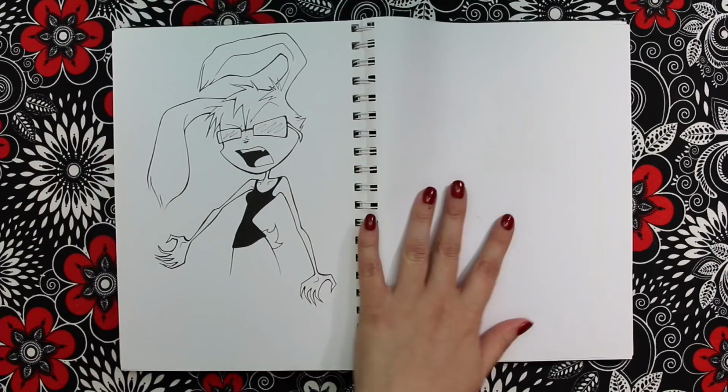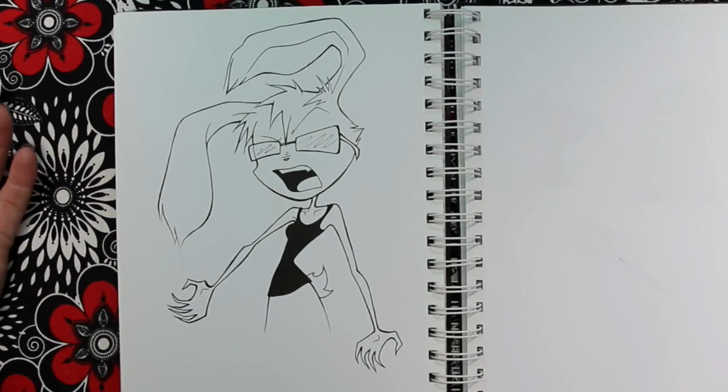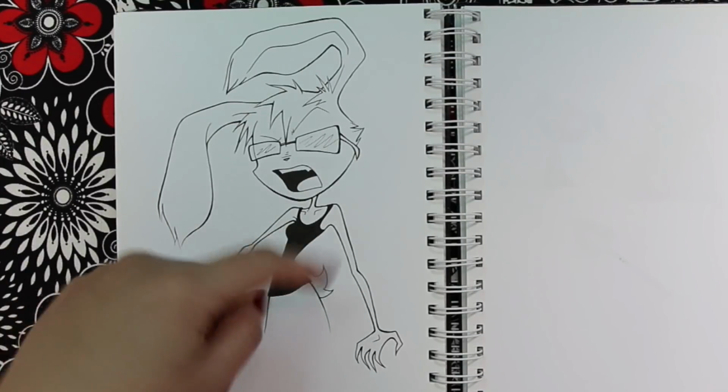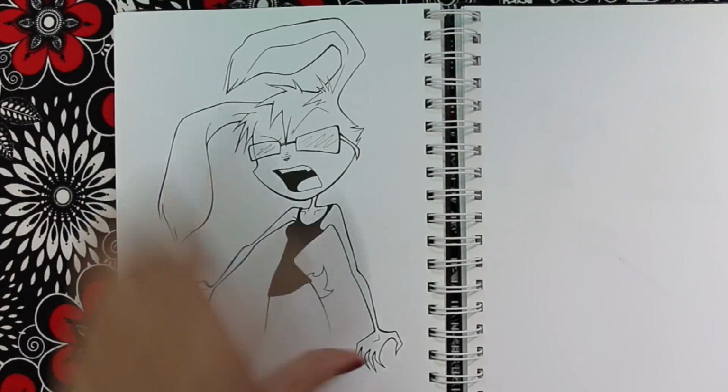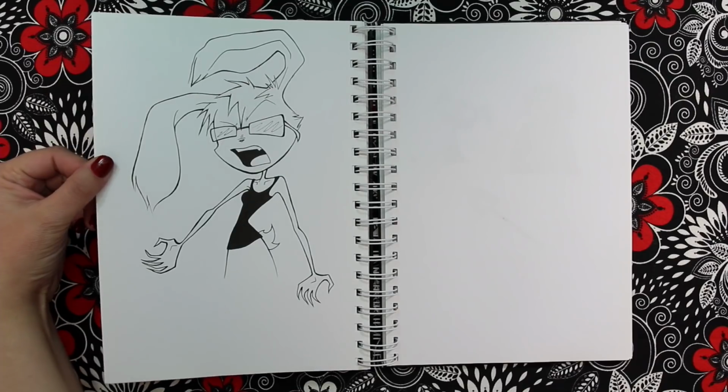Oh, here we go. Oh, there she is, less angry, and there she is, very angry. So this is the angry version of the rabbit that I drew. I really like the way that I drew these hands and the arms, the shoulders, collarbones, just everything about this is very much the style that I was trying to develop. She's cool, I like her.